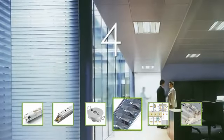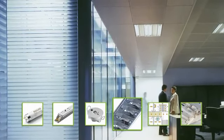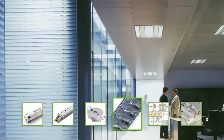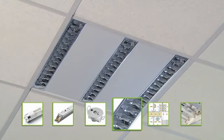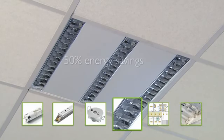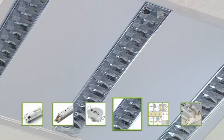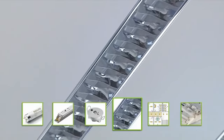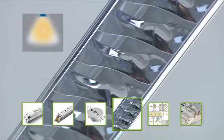The fourth factor is the luminaire, or more specifically, the optics. The light output ratio indicates how energy efficient a luminaire is. For example, by switching from traditional cover luminaires to state-of-the-art lamella luminaires, you can save more than 50%. In addition, the optics should direct the light to the places where it's needed and avoid glare. For example, in office lighting, a delta-shaped beam is preferred.